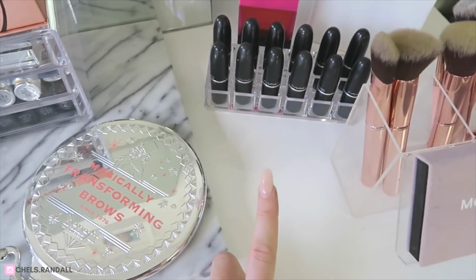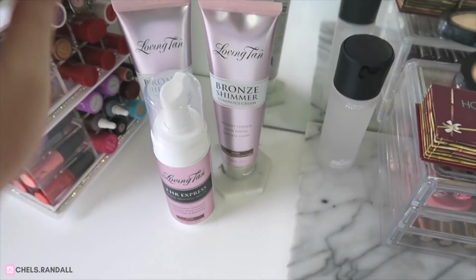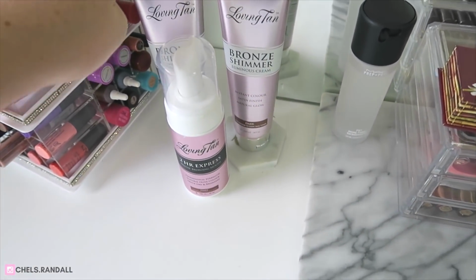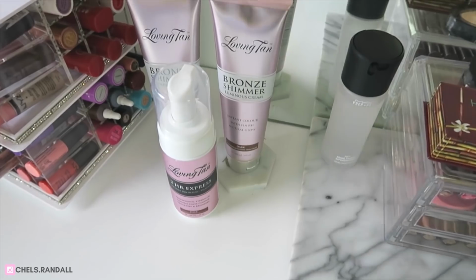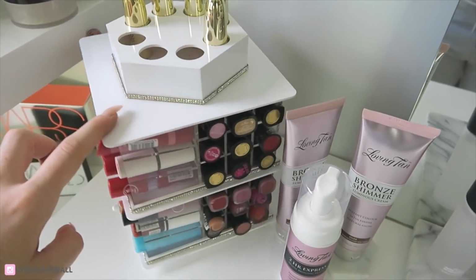Then I've also got all my MAC lipsticks here. I've always got some Loving Tan, especially the shimmers, because these go straight onto your body. It's almost like a body makeup, so I've always got those there. And then this is like my little lipstick tower.